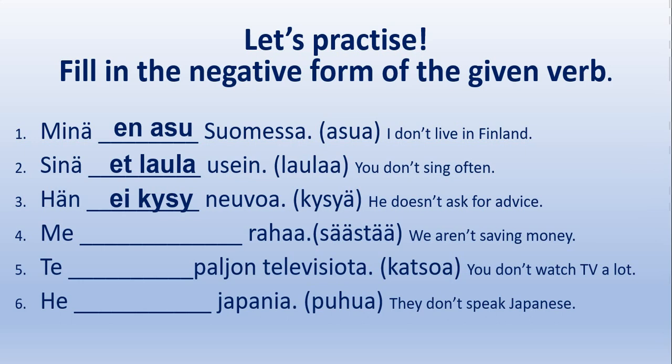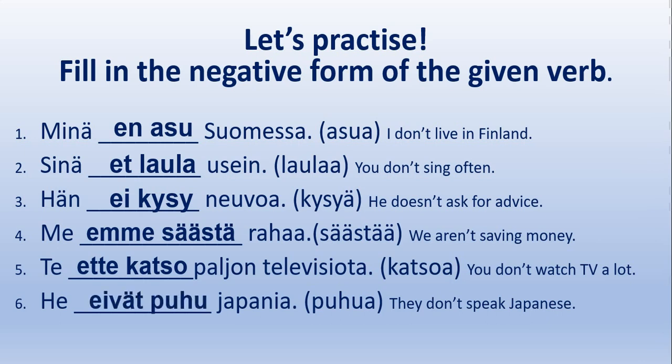Number 4, we aren't saving money. Me emme säästä rahaa. Number 5, you don't watch TV a lot. Te ette katso paljon televisiota. Number 6, they don't speak Japanese. He eivät puhu japania. And now let's read these once again in Finnish only.